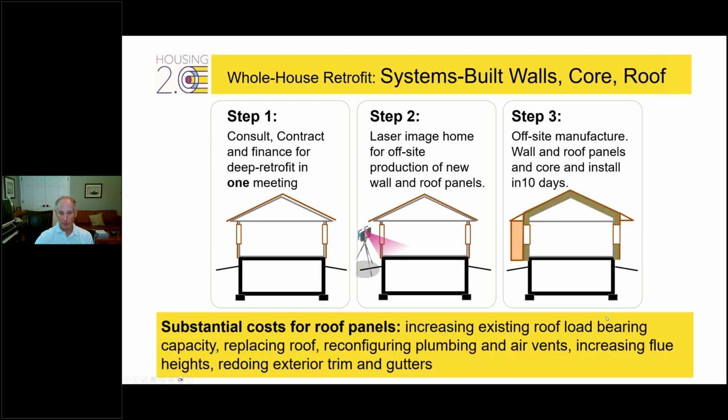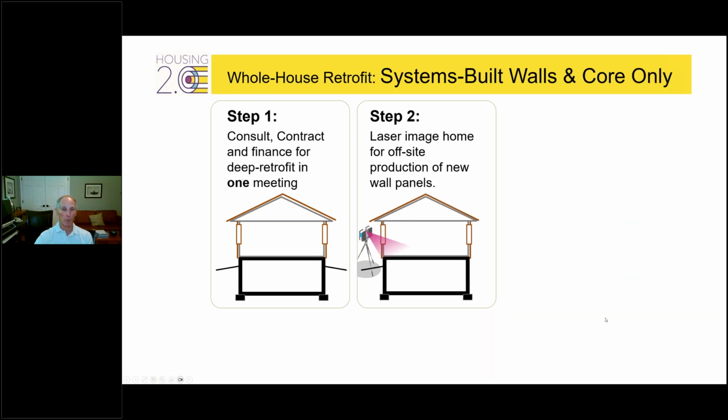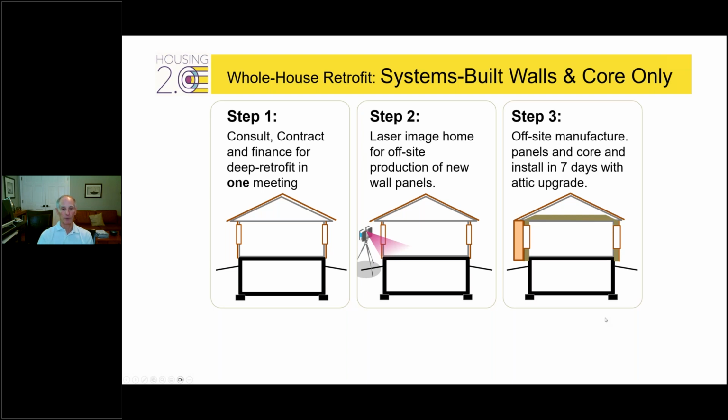But I would do the research, I would do the analysis, but I want to test a second option, which is only do the walls. And if you've done the step 2, you've done the comprehensive attic upgrade, you're already done. If not, do the comprehensive attic upgrade with the walls in one step, or do the unvented attic. Either way, I'm a big fan of unvented attics, so I push for that.